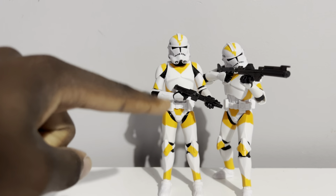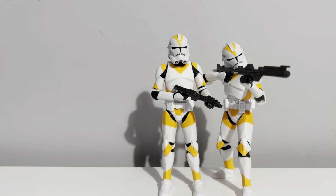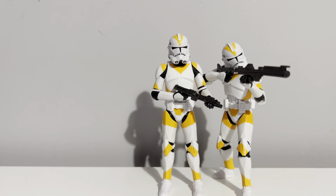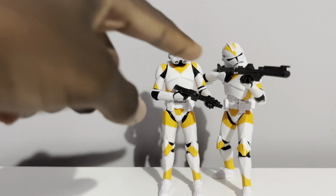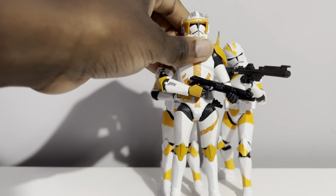For example, one thing that's annoying me with this figure is that he didn't come with this DC-15 right here. He came only with his DC-15 carbine, I believe is what it's called. And that just makes me kind of upset because you'd want to have more options like that. Even though I do have plenty of these guns left over here, collectors that are just getting in might not have too many options to put their clone troopers with as far as weaponry goes. And they still haven't made a rotary blaster, which I'm waiting for.